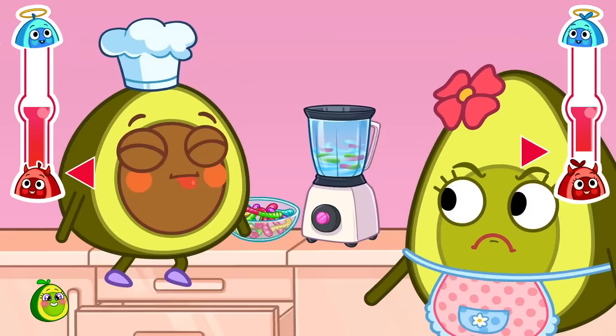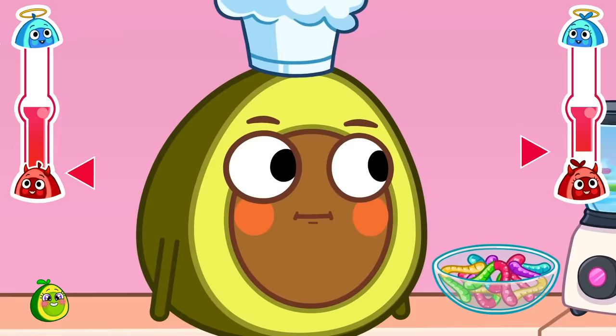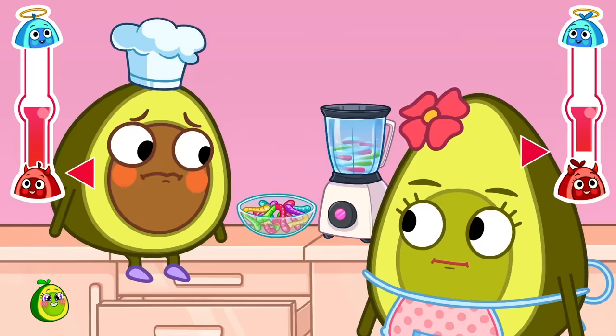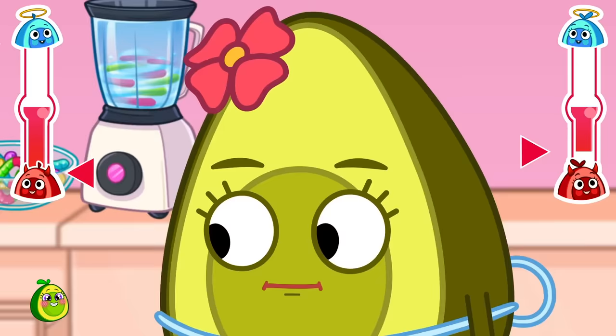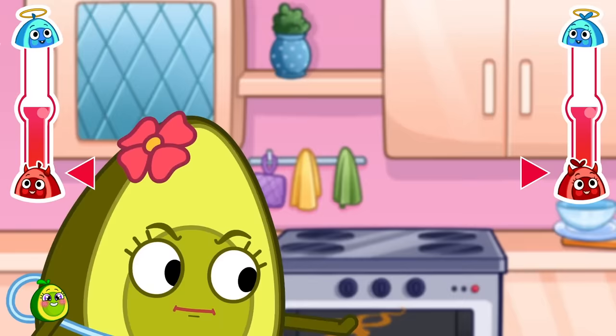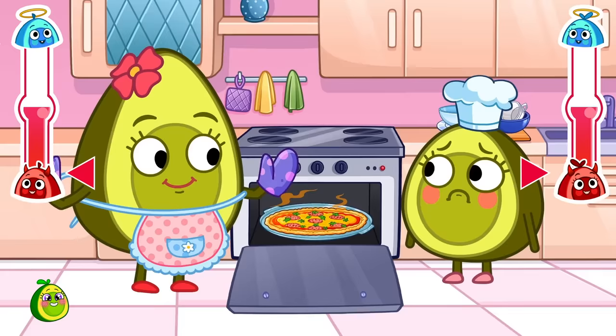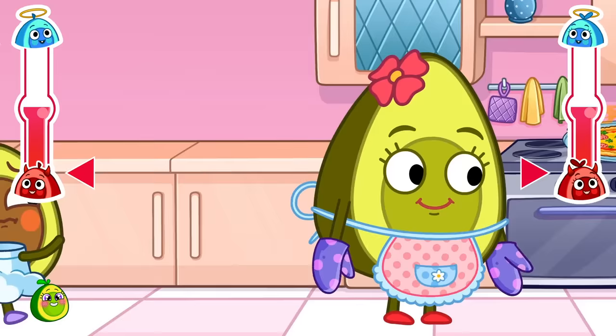Working appliances are dangerous. I got it, Mommy. Children shouldn't touch the oven. We just wanted to help you. You can be my kitchen alarm clock.